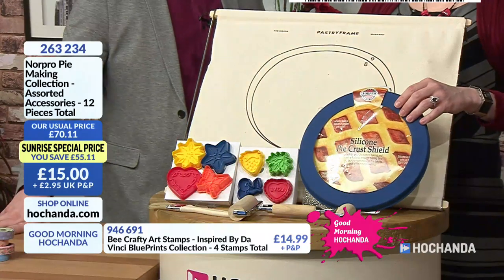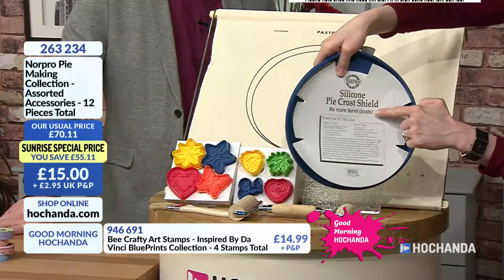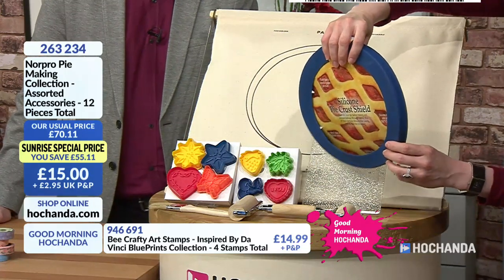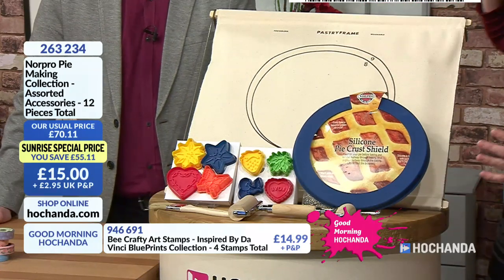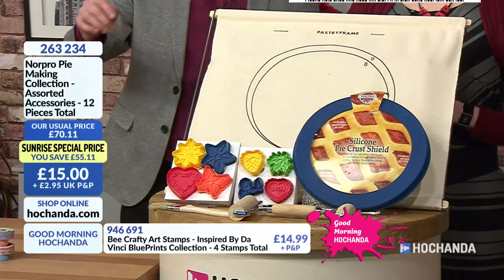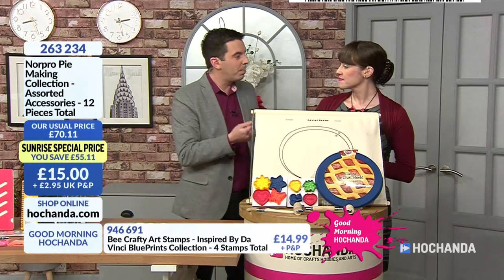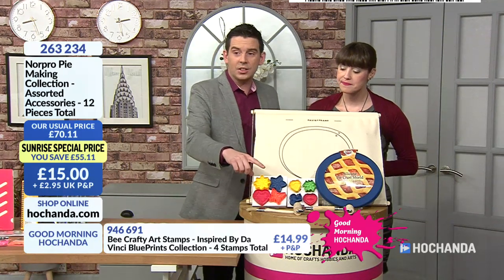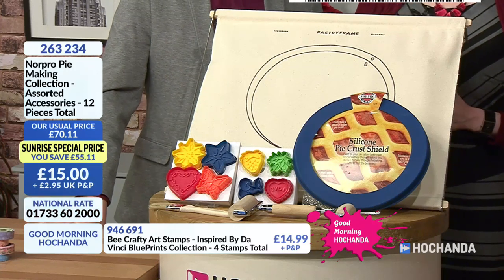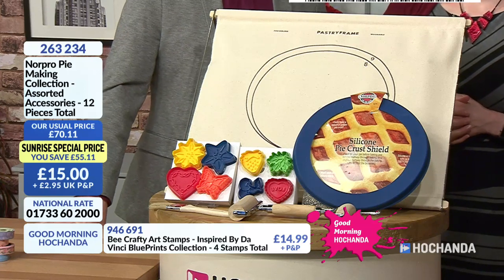Pie crust shield. So this ensures that you've got a golden top. No more burnt crusts. Is this to stop the edge going all funny when you bake a pie? The top might still burn, but the edge, because that's hollow, normally goes rock hard. So you're getting that, then you're getting your cutters, two sizes in there to decorate the top if you want a strawberry, a leaf, maybe a starfish. Then we've got a pastry and pizza roller.